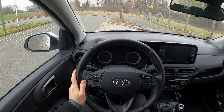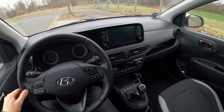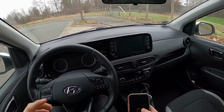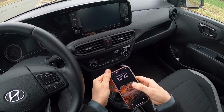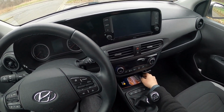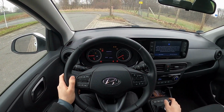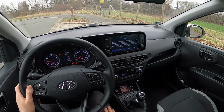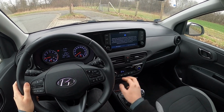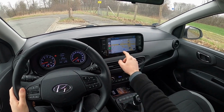So let's check out the car while we're driving it. So you get a little POV drive experience, and we are also checking how good this infotainment system with Apple CarPlay is working. So I put my phone, unfortunately, on the cable, it's not wireless. We start the car. Then you have to wait a short moment. So your phone gets read, and there it is. So let's go for a drive.